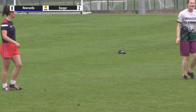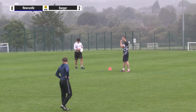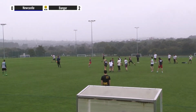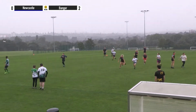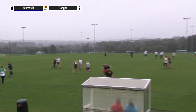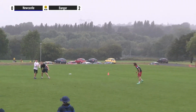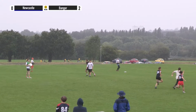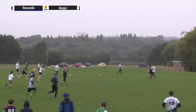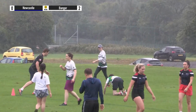But they find themselves in a tough spot as the rain gets that little bit heavier. So big swing all the way to this side of the pitch. Deep shot, under coverage, but reels it in anyway. Sailed over the defender's head, difficult to read. Bangor in a much better spot. Newcastle. Oh, what a grab. Oh, so close.